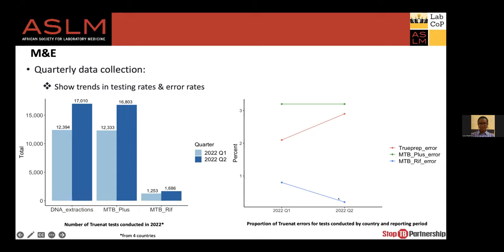On the line graph to my right, these are the error rates that countries have been reporting at the different stages in the processing of the sample on the Truenat assays. Starting with the Trueprep, where the DNA extraction is done, and the MTB Plus, where the detection of TB is done, and then the MTB-RIF stage, where the detection of rifampicin resistance is done. You can see that on average, the errors are decreasing. We're seeing an increase in the errors at the DNA extraction stage that may point to challenges with the processing elements of that. And IDDS, through the super user program, has been supporting sites to enable them to reduce these errors, and we'll continue to monitor that.